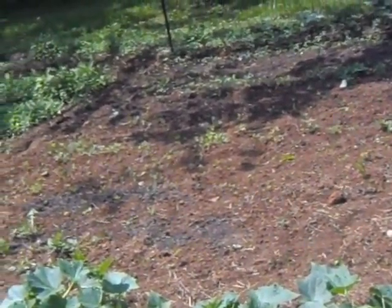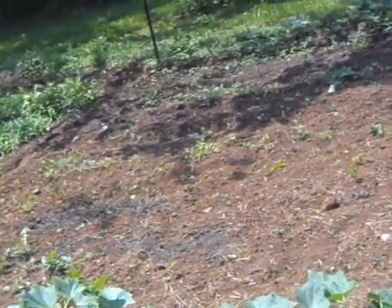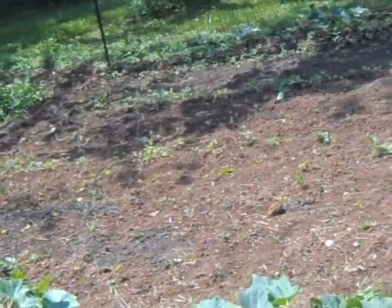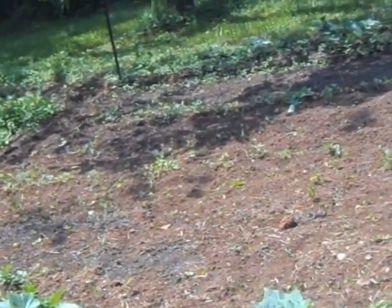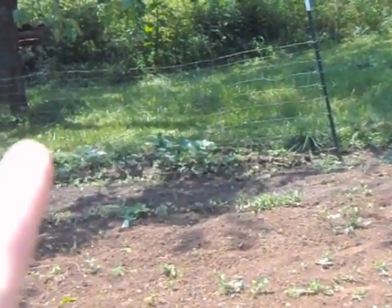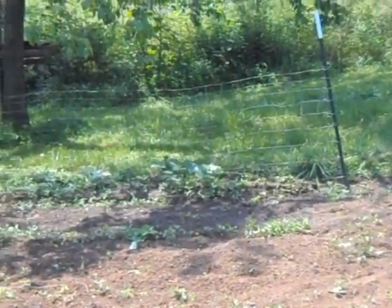Just past them, I did plant 2 kinds of corn. I don't know if the corn's going to actually come up. The seed was old. I hope it does, but I don't have real high hopes for it. There is an open space just past there, right through here. And then just past that is my trellis with my cucumbers.